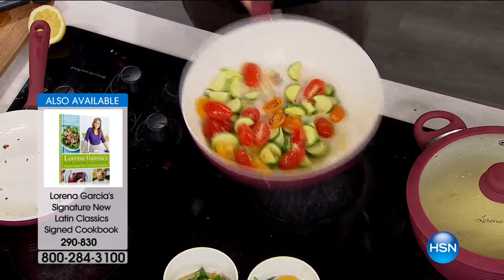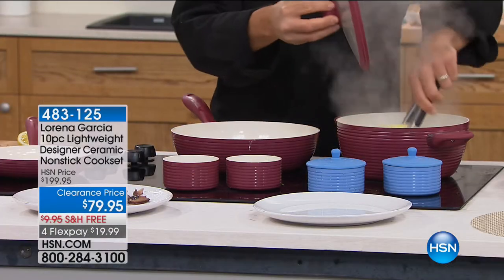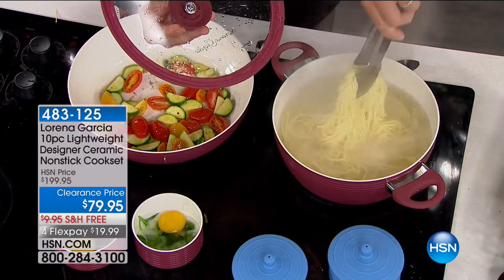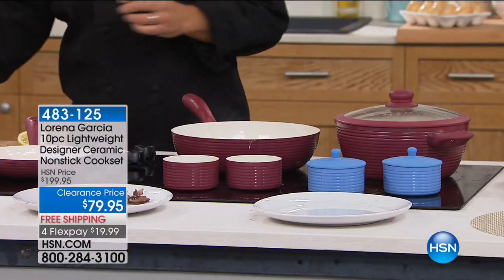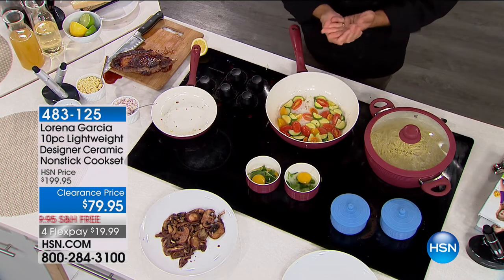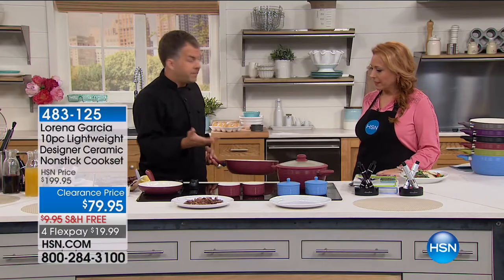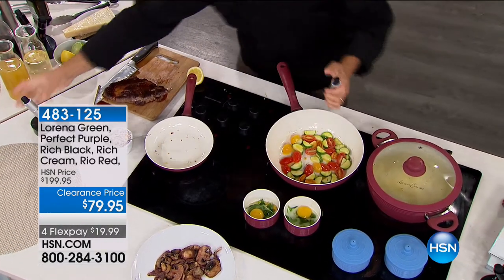The other thing that's great about this is that this is Lorena's first set ever that is induction ready. Induction is like the latest and greatest technology, and you may not have it now, but maybe you bought an induction burner, and we sell them. You really can't use that with all of the cookware, right? No, you cannot. The way you can tell if you can use a cookware set with induction is take an ordinary kitchen magnet, and if it sticks to the bottom of your pan, it can work on induction, because induction is a magnetic technology. What happens with induction is if this was an induction cooktop and I remove this pan, the heat shuts off. It's going to keep you safe.